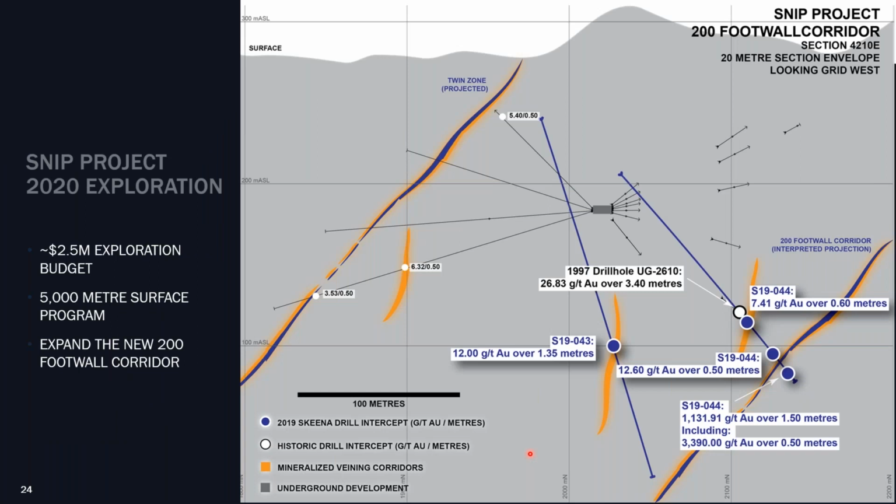We should also mention Snip. We haven't forgotten about it, even though it's been a little bit overshadowed by Eskay Creek as of late. We're planning on doing about $2.5 million in exploration, which equates to about a 5,000 meter surface drill program. And the idea is to expand on that new 200 footwall corridor.